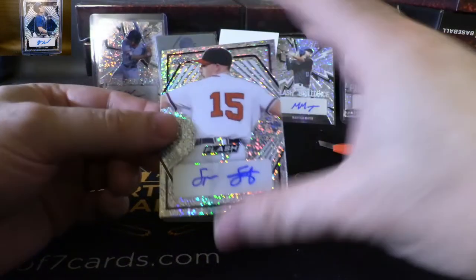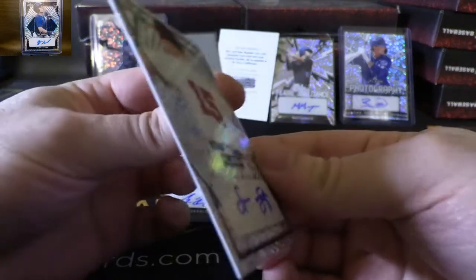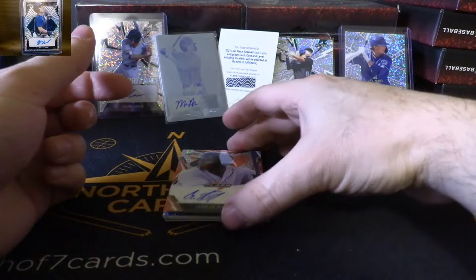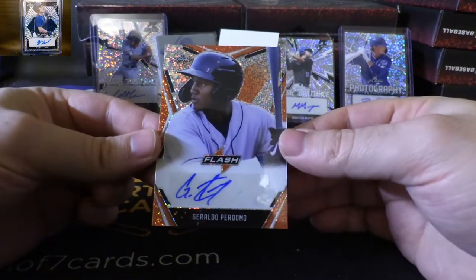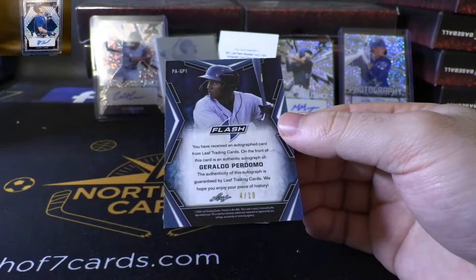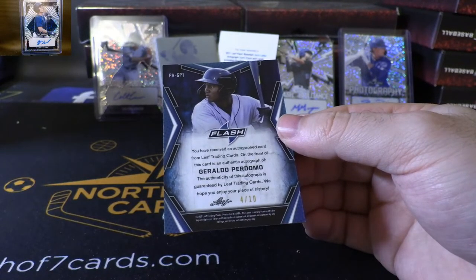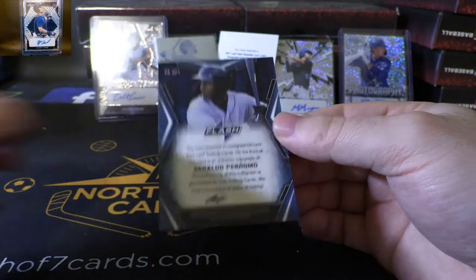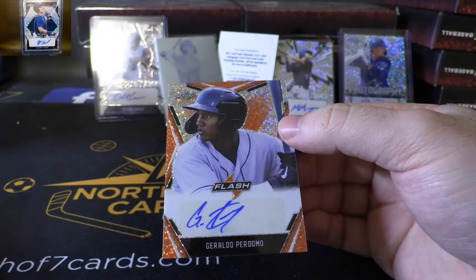All right, here we have ourselves a Spencer Strider. Look at you. Oh, I got you, Spencer. Here we have a Geraldo Perdomo. This is numbered 4 of 10. I don't think anybody. Perdomo. Peraza. Peraza? Yeah. 4 of 10. Congratulations.